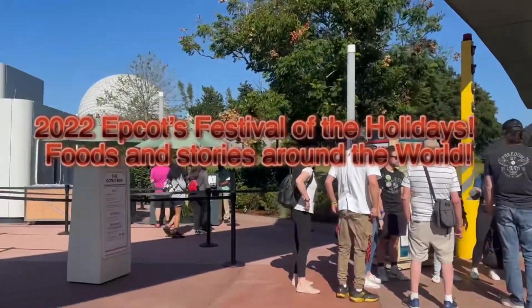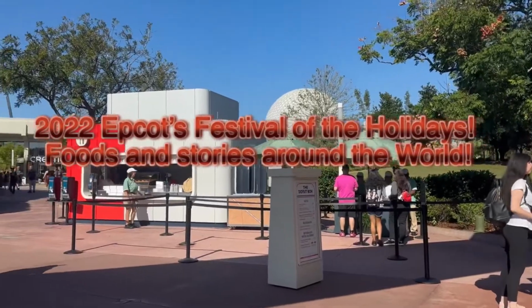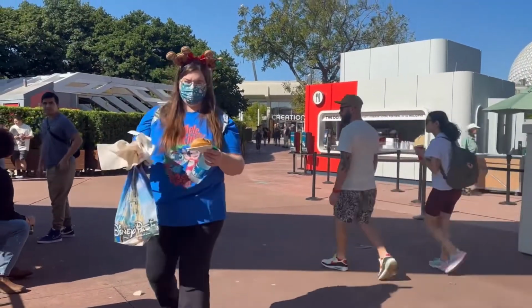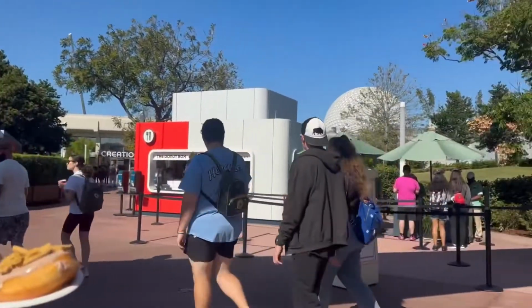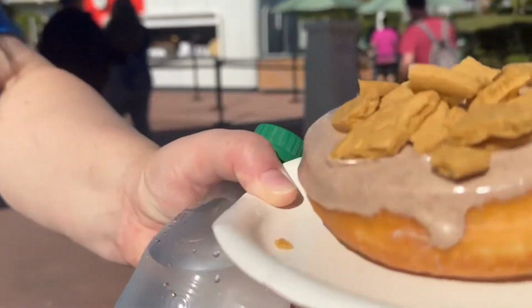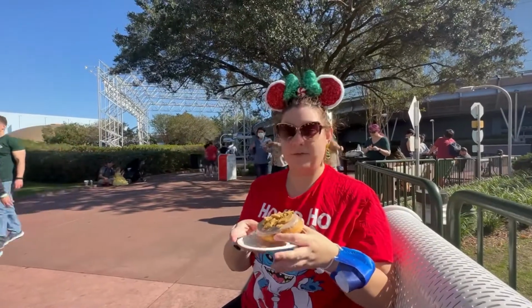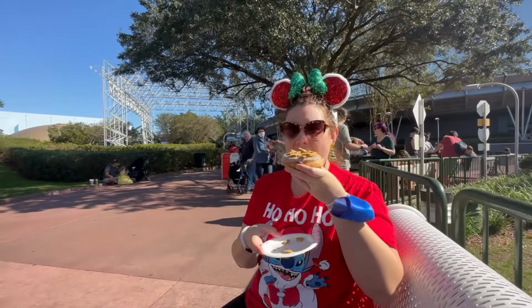Our journeys, and we are here at Epcot for what we're calling our bonus day. Carrie is bringing over the eggnog donut from the donut box. Look at how amazing that looks. All right, so we're trying the first snack. Let's go ahead.